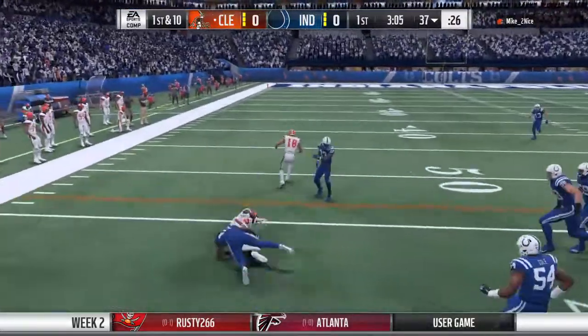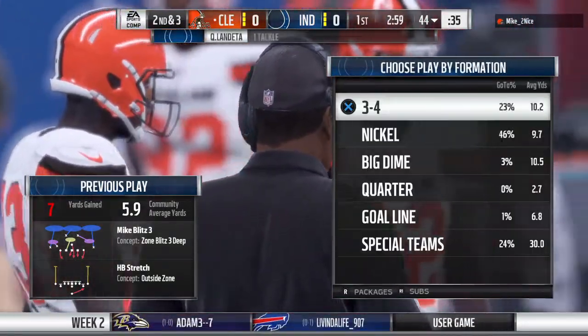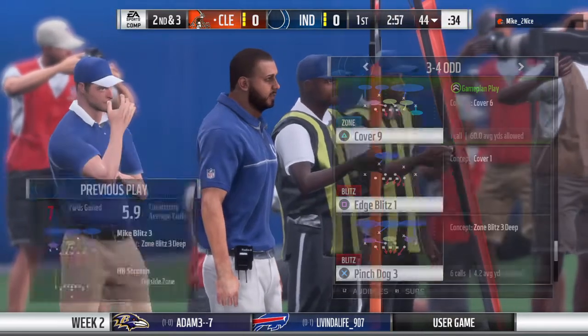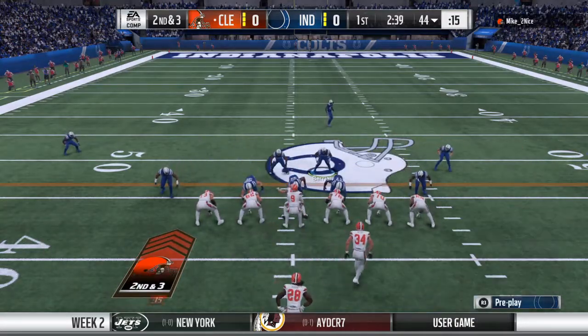Now a first carry for Melvin Gordon. And he'll be brought down just shy of the 45. A solid run on first down. Gain of 7 leaves him with a 2nd and 3. Last week, of course, the great performance, over 200 yards. He still wants to be fed. And they should. That's exactly what you should do.